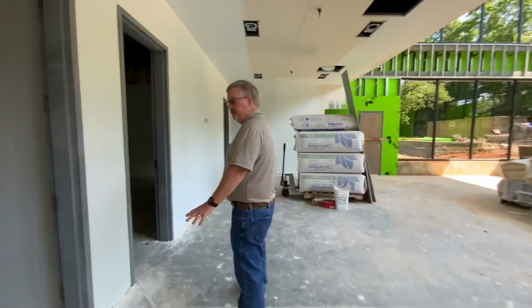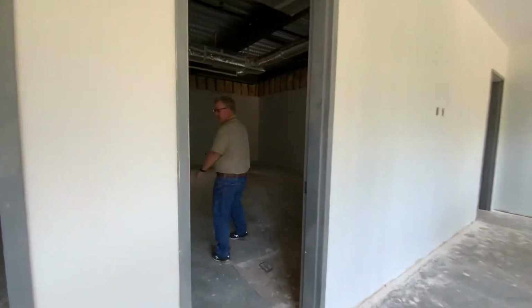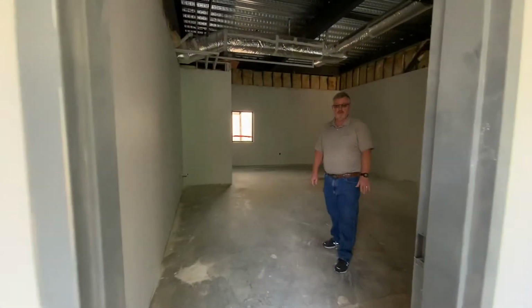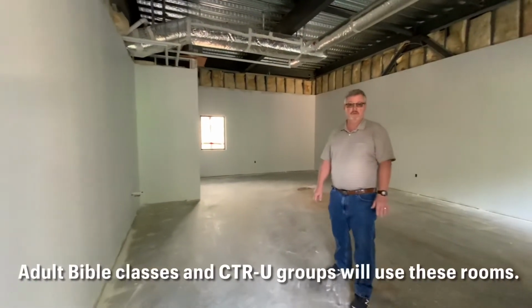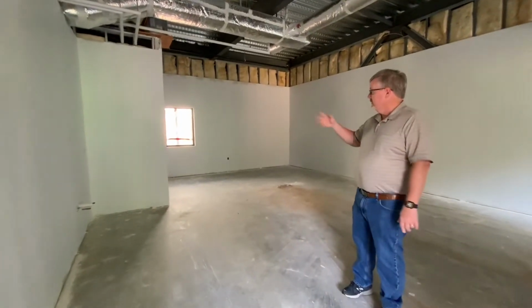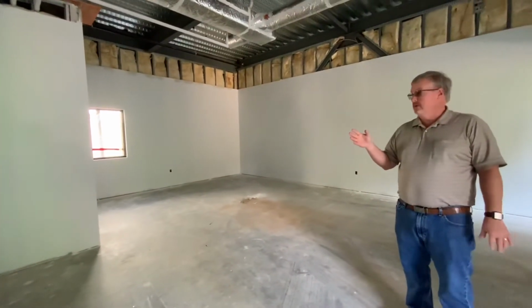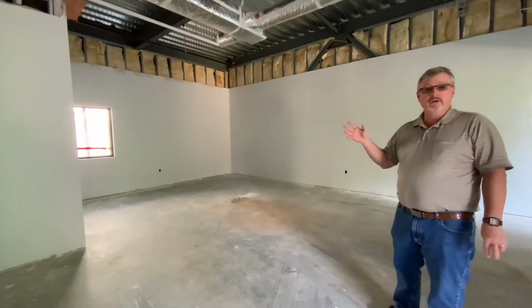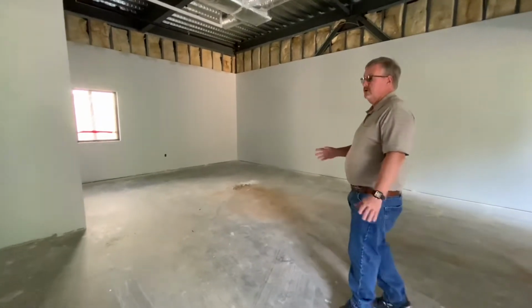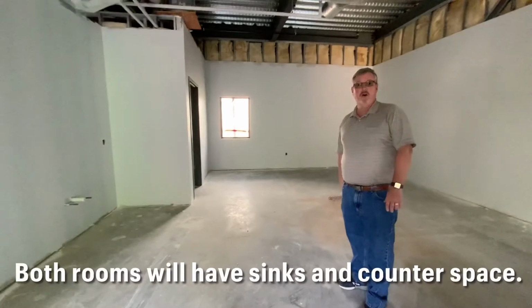In these 2 classrooms here will be the 2 small group Bible studies, one being Steve Short's class and the other Wired Word. They're mirror images of each other. This is another area where we added windows. Originally, these rooms didn't have windows, so we added windows in these areas to get more natural light. But it's good size. They have a sink, so everybody can have their coffee pot.